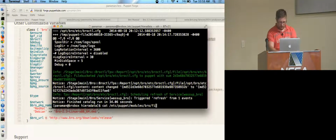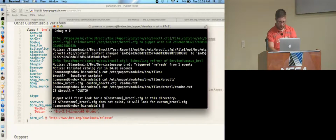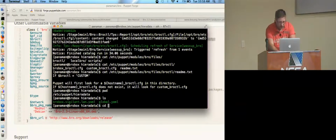Let me make sure. Yep, see, hostname, and then it'll look for a custom one. So this is how you can, again, have multiple BroControl configs for different sensors. Most of the time, you're going to have one, really. They're all going to look the same. But you might have a situation. So I'm going to do one more thing since I'm getting a little lower on time.